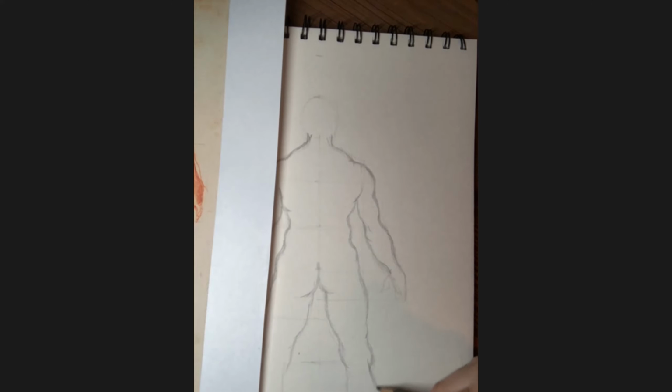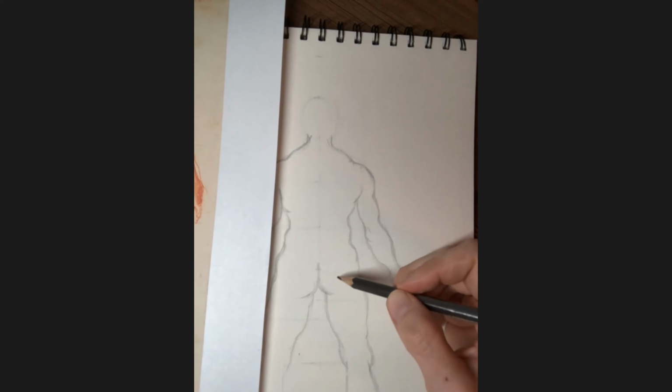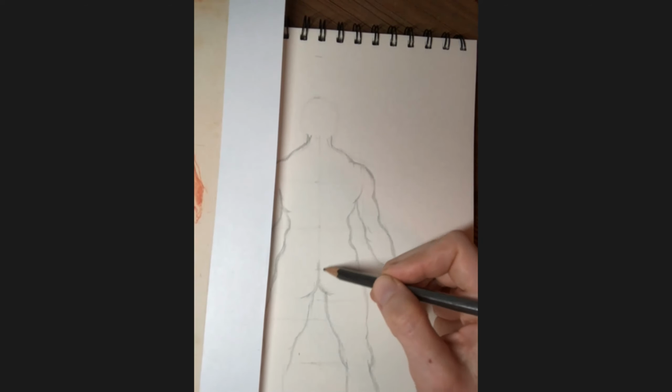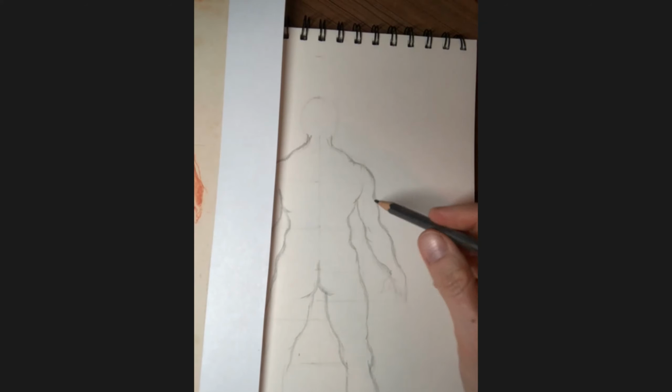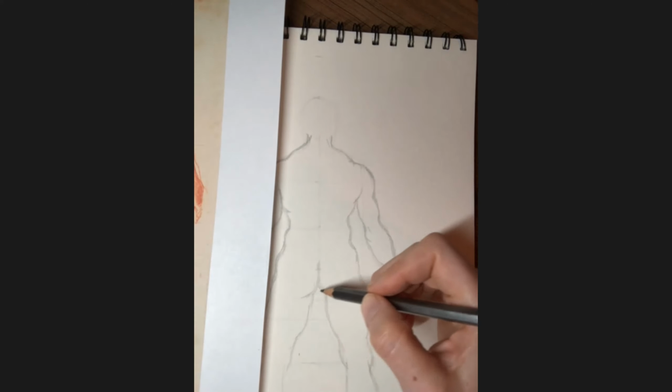So if you are interested to expand your knowledge and go into it a bit more, then I would recommend buying yourself an album by one of the great masters and trying to copy all of their drawings. And then when it comes to drawing the real life model, it'll come naturally how to apply the strokes, which direction. I think people get confused sometimes which direction they're supposed to apply the hatching.